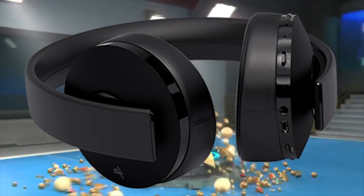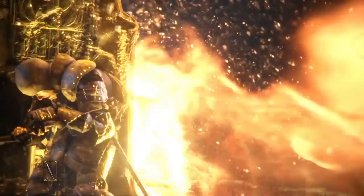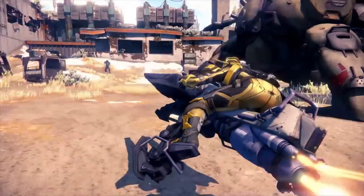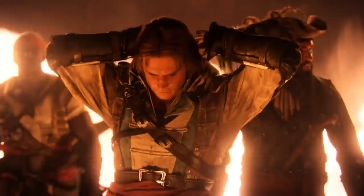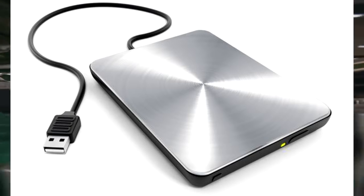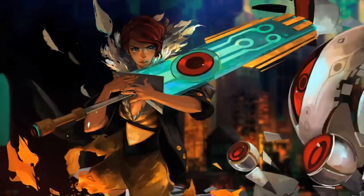Next up is an absolute must for anyone that digitally downloads their games, and who doesn't honestly. This is an external, or internal if you choose, hard drive. Me personally, I use the external hard drive and I absolutely love it. I needed it. I had a 500GB system and it just wasn't enough. It allows your PlayStation's memory to drastically expand so that you don't have to constantly delete and reinstall games that are over 50GB in size sometimes, which can take forever.